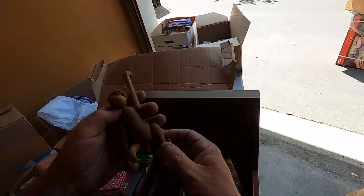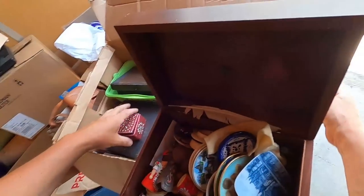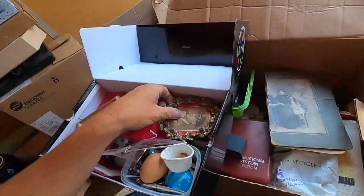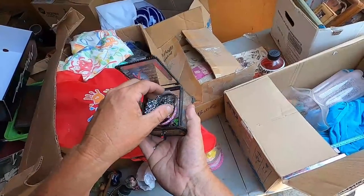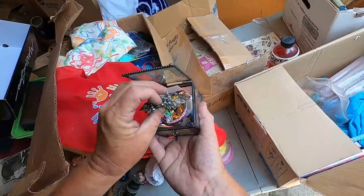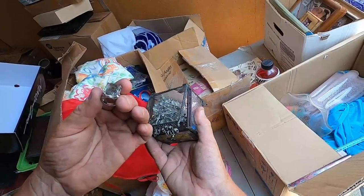Oh, look at this. Hear no evil, see no evil, speak no evil. That's pretty cool. All right, this box is done. We're getting down to it, guys. But this is promising. We're dropping things. It looks just like some costume here. That's what it looks like to me. I will go through this later. If I find anything, I'll add it into the video towards the end.